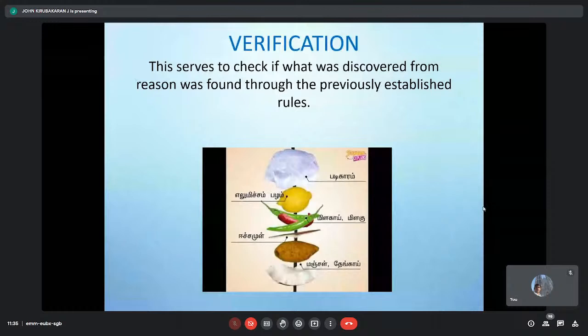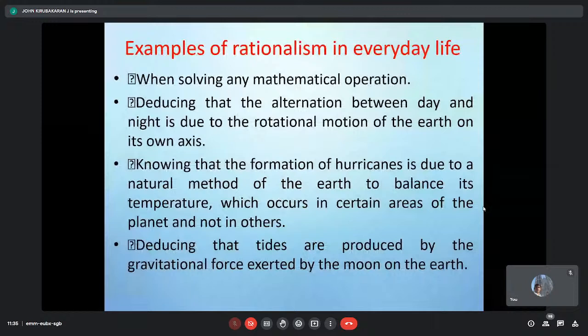I can give you examples of rationalism in everyday life. When we are solving a mathematical problem, then we use rationalism.